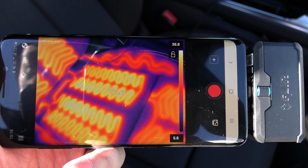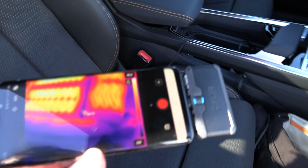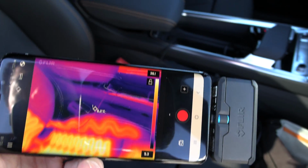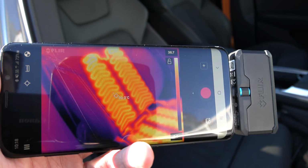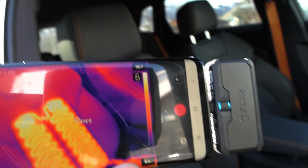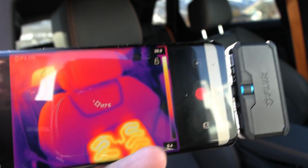36 degrees Celsius. Why don't we get 36 degrees in the steering wheel? That's a big question. Cars being stingy on the steering wheel. We also have some heated side bolsters, but not heated side bolster on the back part here. Somewhat sparse on this side.